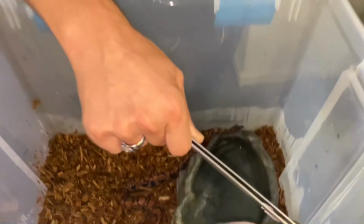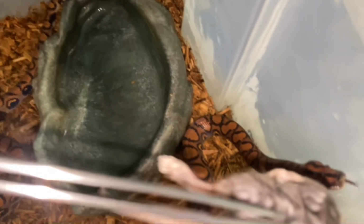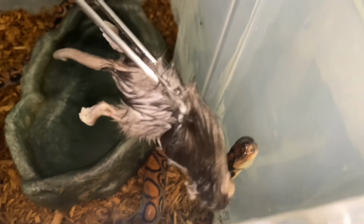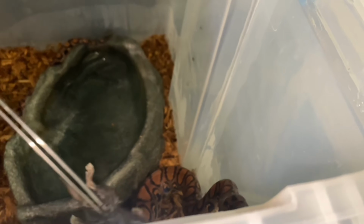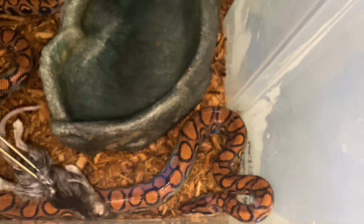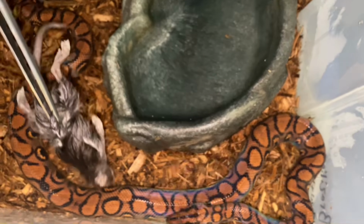Brazilian rainbow boa. We tried to feed him last week and he didn't seem all that interested. Let's see if we can maybe interest him with this. Come on, buddy. Yeah, there you go. Woo!